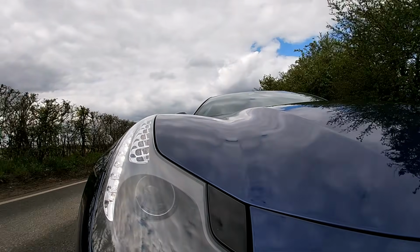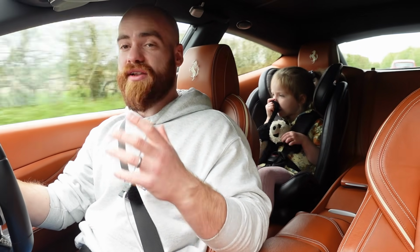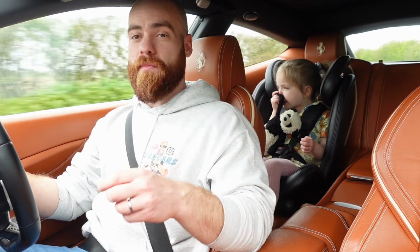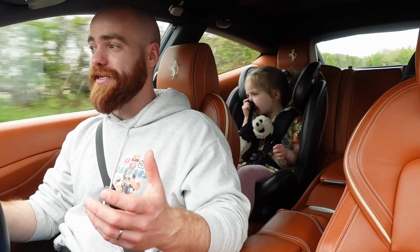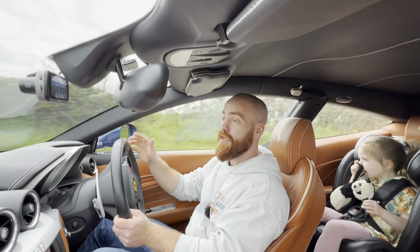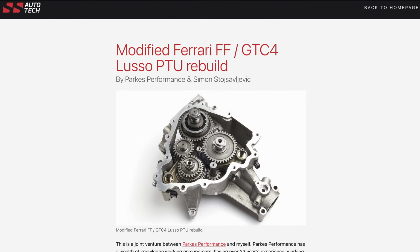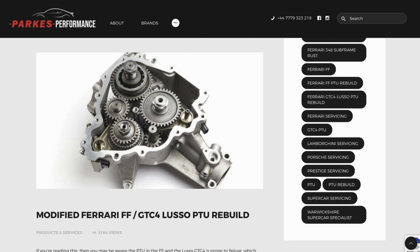And the cost of that should be around £10,000. So less than half of the price of a brand new replacement unit, which would then go wrong again. And I'm sure they wouldn't give a guarantee if it didn't actually solve that issue once and for all. Shout out to Simon Furlonger of SS Autotech and Parks Performance, the brilliant minds right here in the UK who solved the PTU issue and offer this service.